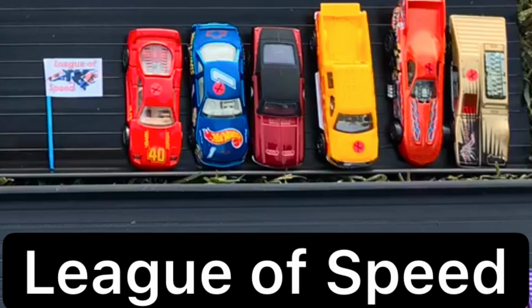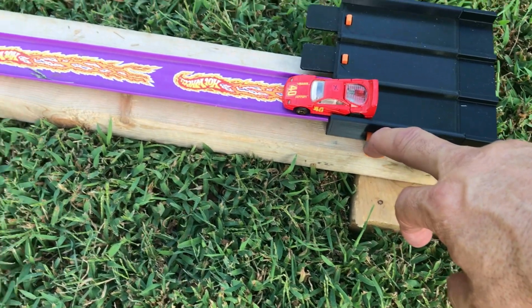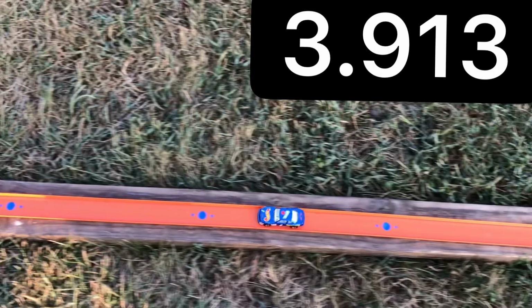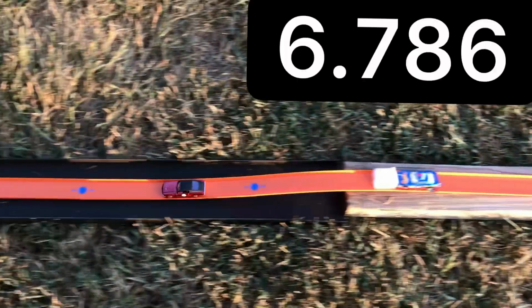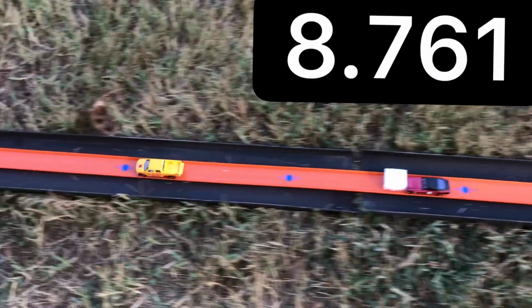Next up, League of Speed with a Ferrari F40, Illumina stock car, 67 Mustang, the Ford F-150, Firebird funny car, and the Sidekick. So here's another F40 starting out. He's going to come down and tag out at 3.913. Not bad. The stock car coming down is going to hit the Mustang, 6.786. He goes 8.761. Likes to knock the pickup truck off.